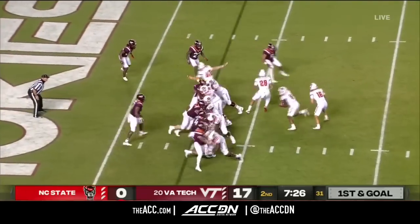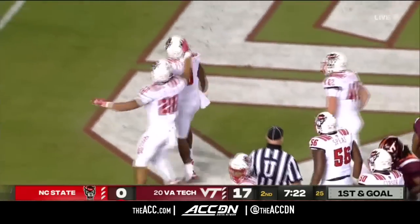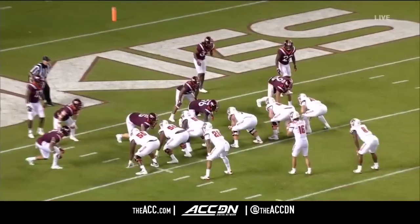Need to put the ball in the air. Knocking on for a first and goal. He's going to back it in, and a touchdown for Person. Ricky Person, a bright star a week ago, the second quarter.